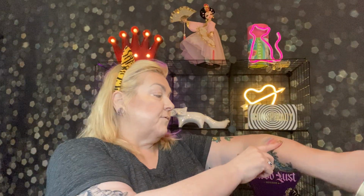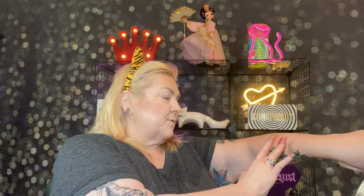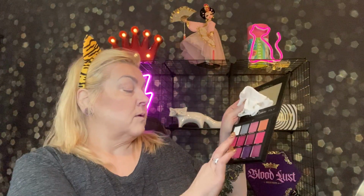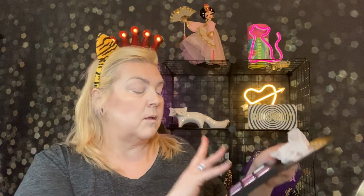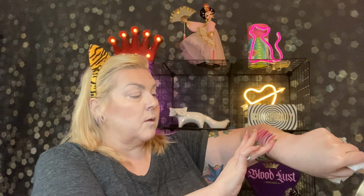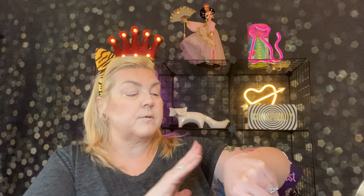And I've been really loving my Beauty Creations palettes that I've been playing with lately. There's really good pigment, and it's very inexpensive. I think this palette was like $12.99. Let me get that last one. And it is beauteous, and it's one of my favorite color stories.